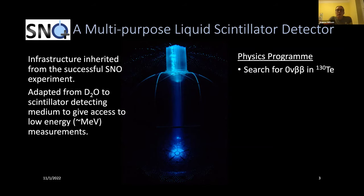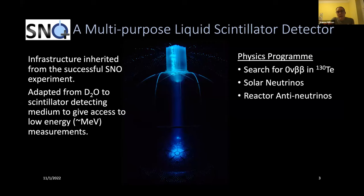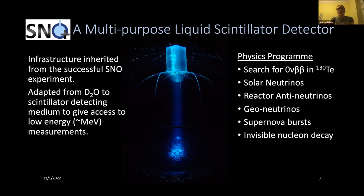So the main goal and the main focus of SNO+ is to search for neutrinoless double beta decay using tellurium-130 as the isotope. But because we've got a very low energy threshold, low background detector, we can also do a lot of other physics, including measurements of solar neutrinos down to low energies, measurements of oscillations of reactor antineutrinos and the flux of geo antineutrinos. And we'll also be live to supernova bursts and therefore the astrophysics that that involves. And I will mention another measurement of invisible nucleon decay during this talk. And there's a number of other measurements that I don't have time to mention here.